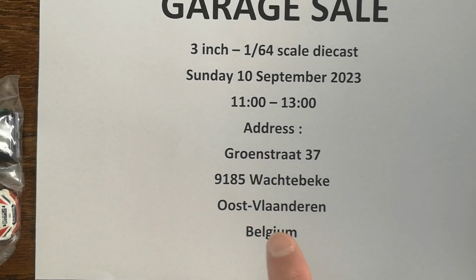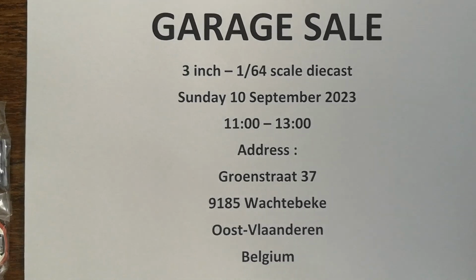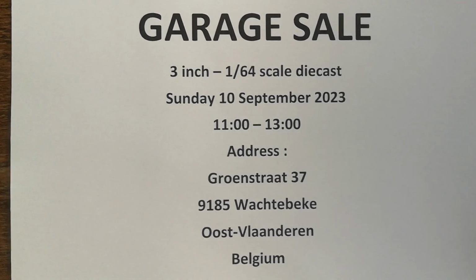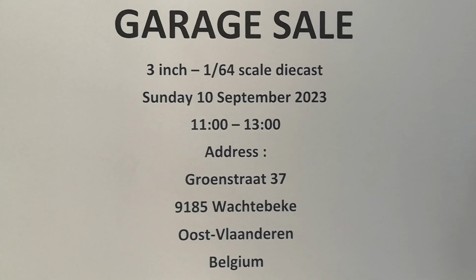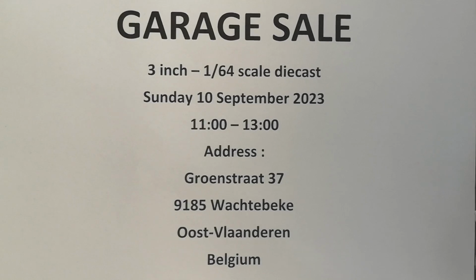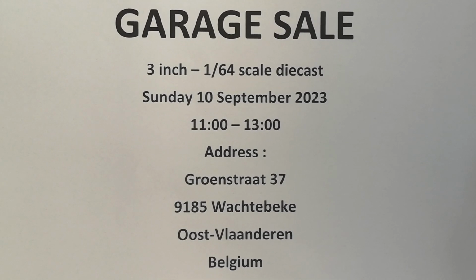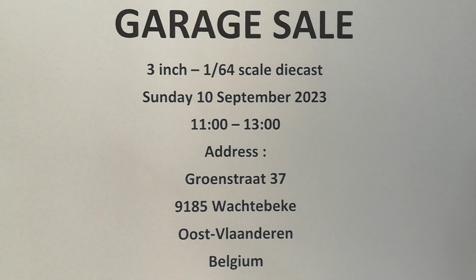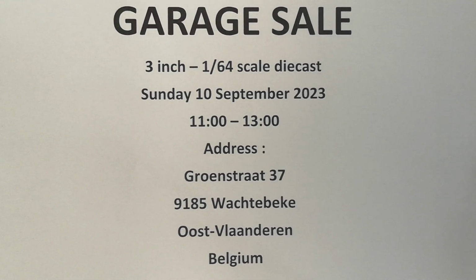This is the address. It's obviously in Belgium. I don't know why I put this in English, because I assume that there's nobody coming from abroad. So it's basically going to be a local thing, I guess. But anyways, I went there last year and I found quite a lot of stuff. So I will link that video of what I found there at the end of this video.